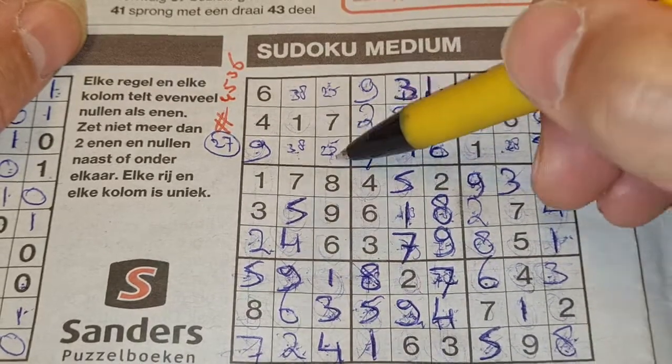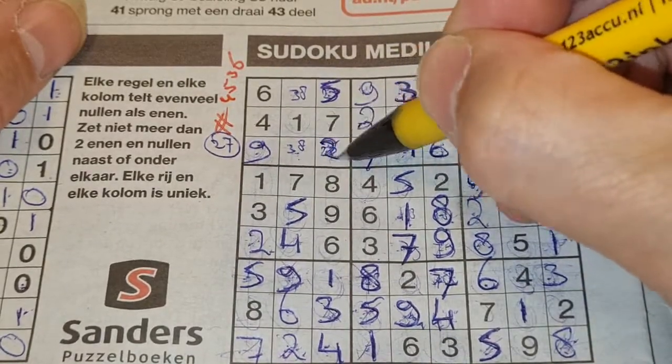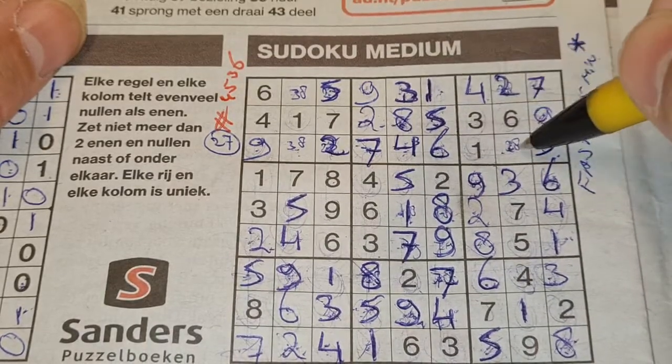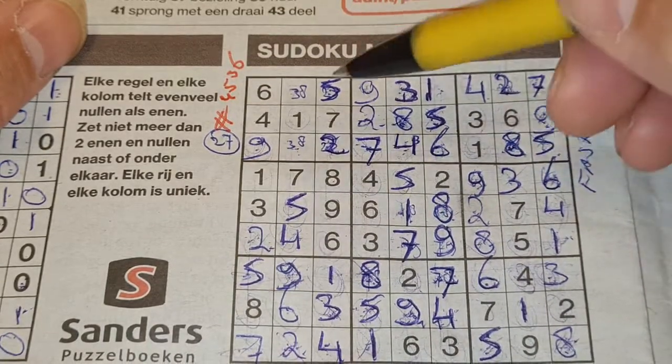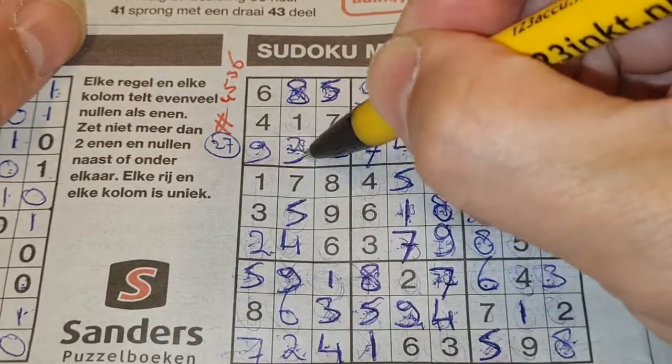Now we have a 5 here, so this box can't be 5 anymore. That box should be a 5, and this box should be a 2. Now we have a 2 there, so this box can't be 2 anymore. That box should be 2, and this box should be an 8. Now we have 8 there, so this box can't be 8 anymore. That box should be an 8, and this box should be a 3.